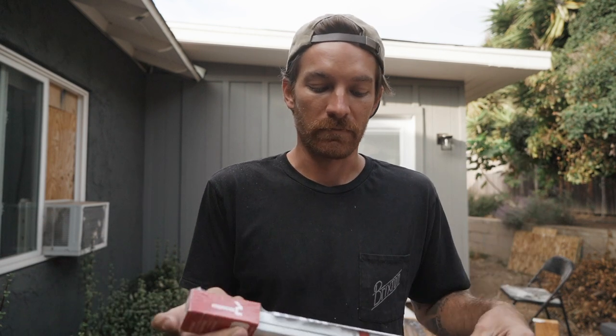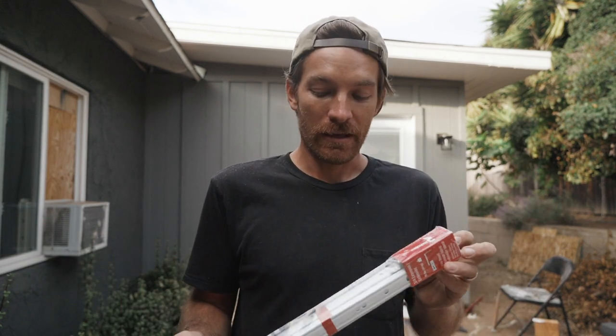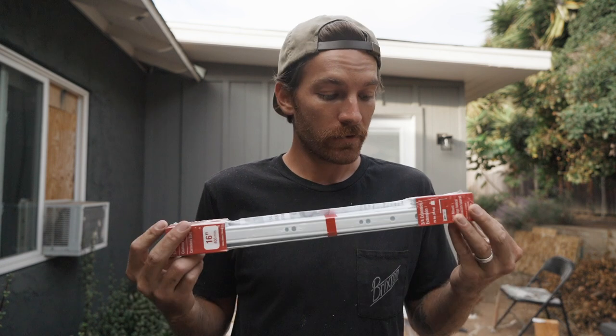As I said before, we're putting drawers on the right and the left of this built-in piano table. I've never done drawers before. I've never done track drawers. I've repaired the ones in our kitchens 1,000 times. I will figure it out.